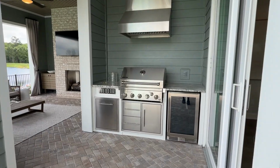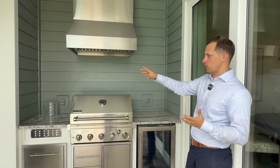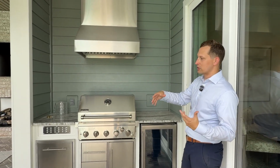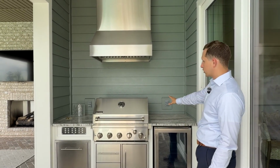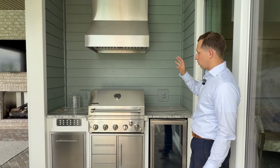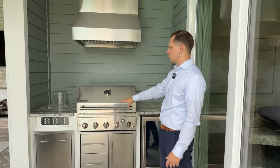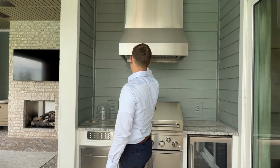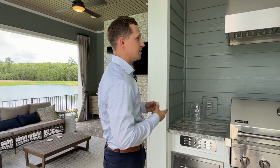But back here, as you'll notice, we do have a nice covered area as well. This is a structural upgrade addition that you can do with this specific builder with this floor plan. It gives you the ability to do an outdoor kitchen here. So we do have our gas grill. We also have our mini fridge, tons of storage underneath. We also have a nice vented hood for the gas grill, which you don't always find. It's great to see that as well.